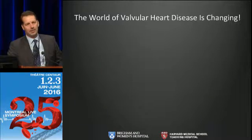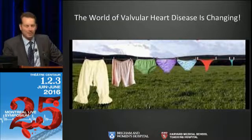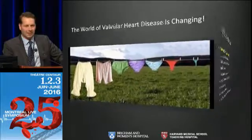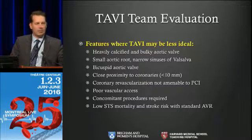The world of aortic valve disease is changing, and perhaps this illustrates it quite nicely. Things are getting smaller and smaller, incisions are getting smaller, and valves are getting smaller, so I think that picture says it all.